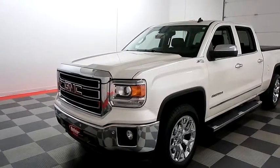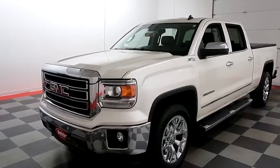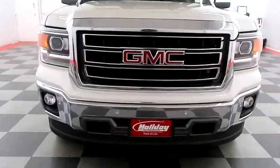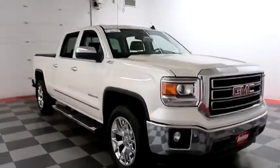Today we're going to take a look at a 2014 GMC Sierra. Stock number is A7974. Starting right away up front, you have factory fog lamps and easy access heavy duty tow hooks. Front parking sensors are going to keep you nice and safe.